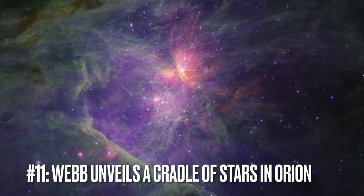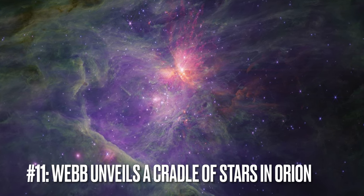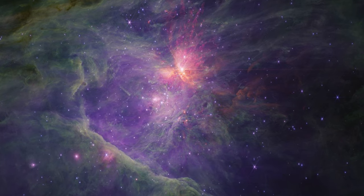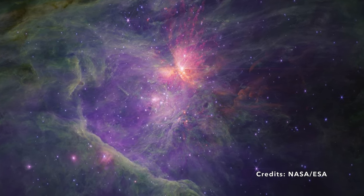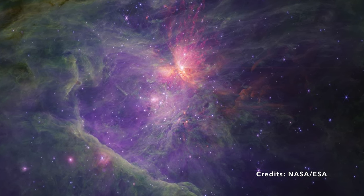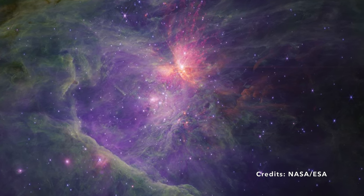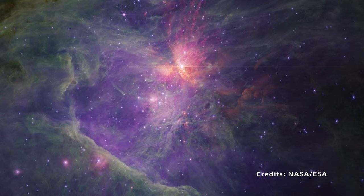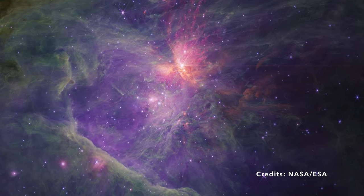Image number 11. Webb unveils a cradle of stars in Orion. Over 1,350 light-years distant, within the sword of the mighty hunter Orion, glows one of the sky's most magnificent stellar nurseries, the Orion Nebula. Illuminated by the hot young stars of the Trapezium cluster, wispy tendrils of dust and glowing hydrocarbon clouds have been sculpted into haunting silhouettes against the nebula's lush glow.